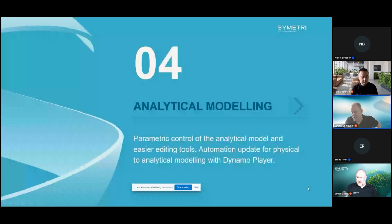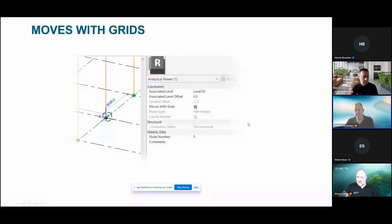Okay, so let's now finish up with the analytical modeling over here. With this, we're going to look at some of these new workflows. So going back to 2023, we introduced standalone analytical models. So the analytical model is no longer automatically generated as we create our physical structure. And this allows engineers to get involved in Revit at an earlier stage and start to design the model before we go ahead and start thinking about the physical elements.